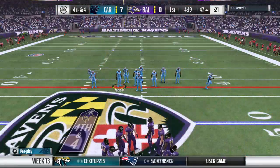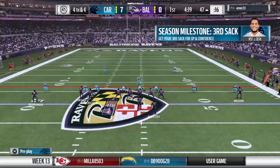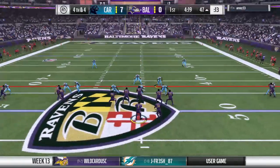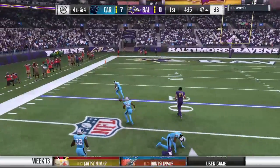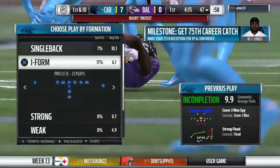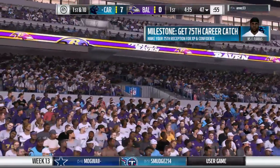Fourth down, and they're going to go for it. They're going to look to throw on fourth with Flacco. And it is incomplete. Now it appears we've got an injured Raven down there on the field. While the training staff takes a peek, we'll take a break.